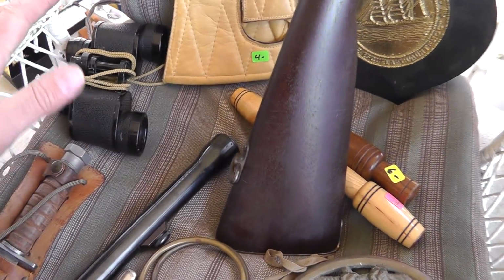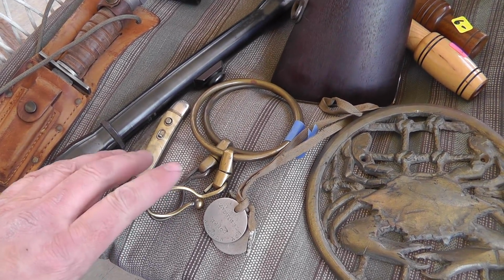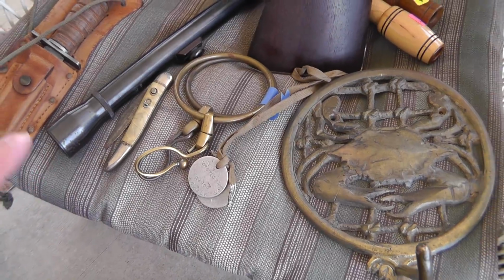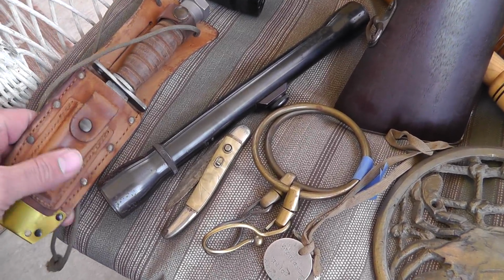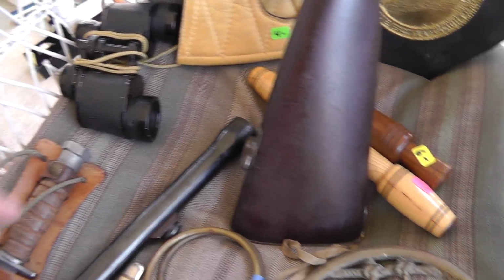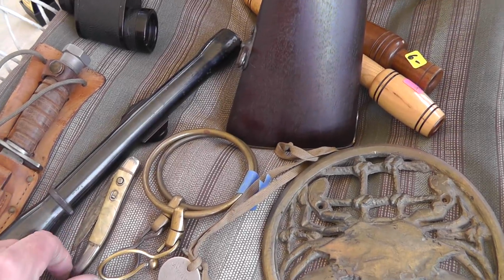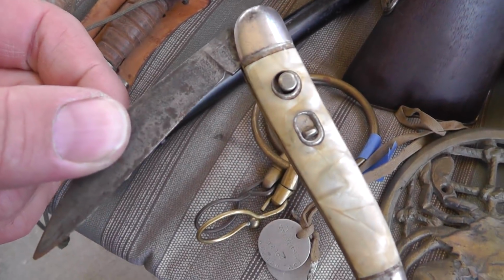For one table, I got the binoculars, the knife, the scope, and the other knife. So I saw the guy had this out there. Of course, first thing I go for was the knife. Asked him how much, 15. Asked him for the binoculars, 5. The scope was 5, and the broken switchblade was $1.